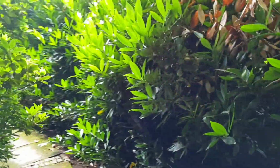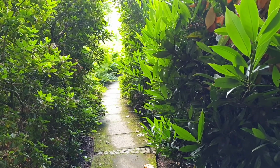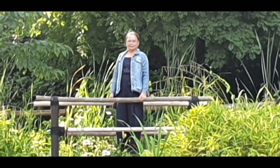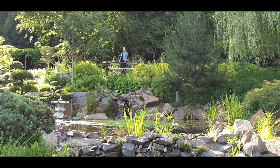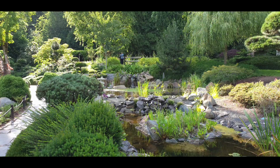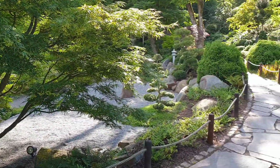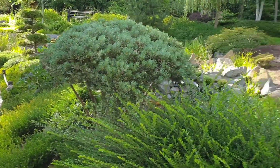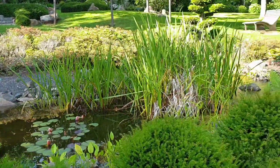Oh, a hidden garden path. Didn't see that. Secret little paths in the garden. Those are the coolest. Here we've just entered the Asian garden. There's all these little, wow, you know, think Japanese garden. I just, you know, Mr. Miyagi's heaven.